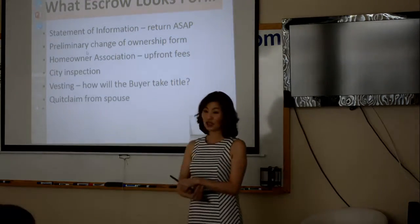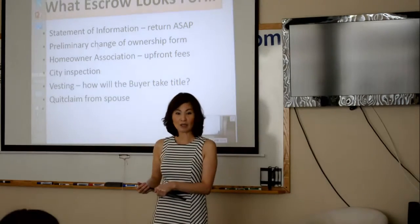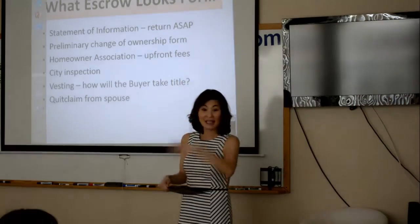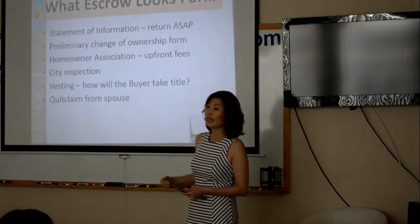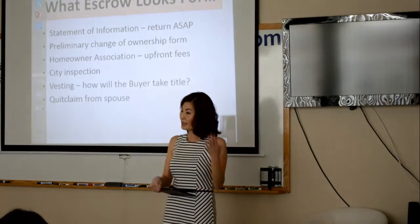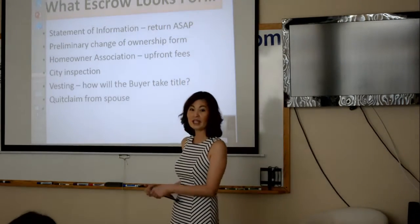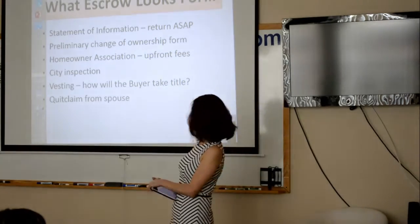They want that information so that when they run the general index, if they happen to come across another person with the same first name and last name who has a lot of liens and judgments, they will look at this form and see, does the Social Security number match? Does the birthday match? Could this person's occupation have this lien? That's why it is very important that the Statement of Information gets completed and returned to us ASAP.